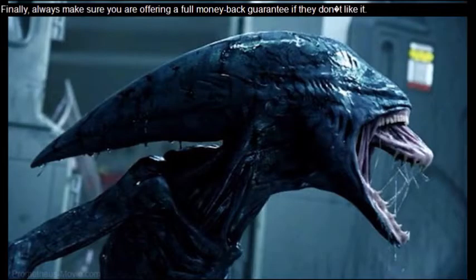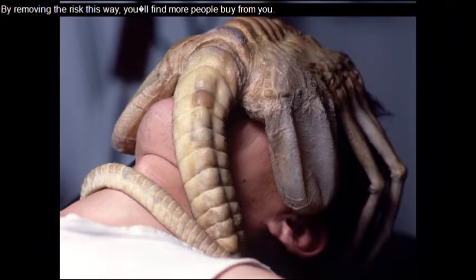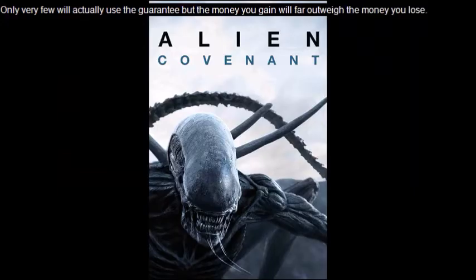Finally, always make sure you are offering a full money-back guarantee if they don't like it. By removing the risk this way, you'll find more people buy from you. Only very few will actually use the guarantee, but the money you gain will far outweigh the money you lose.